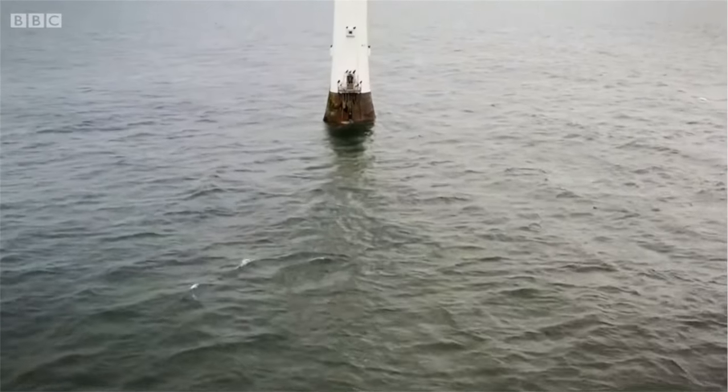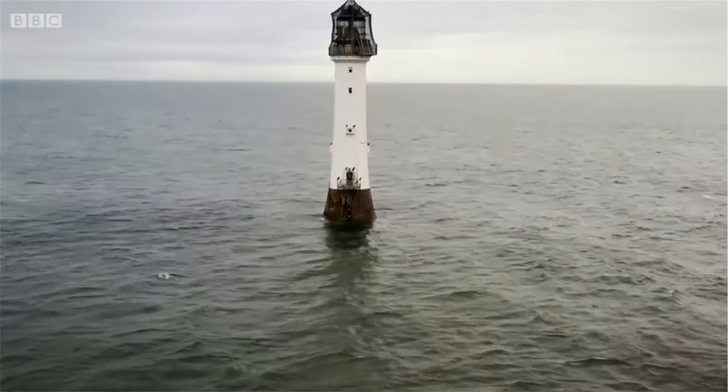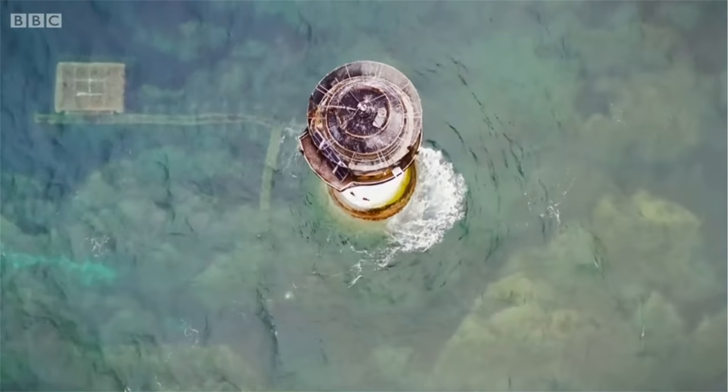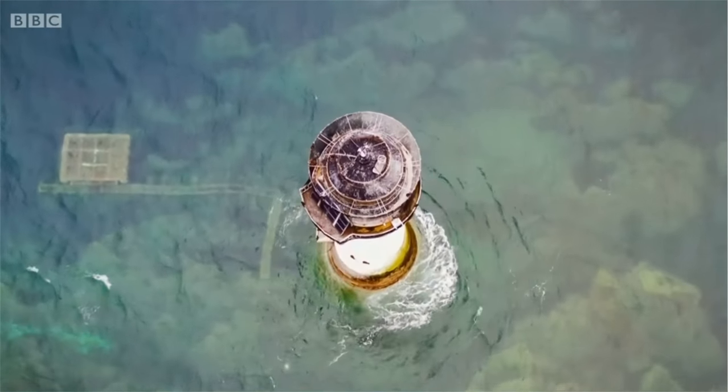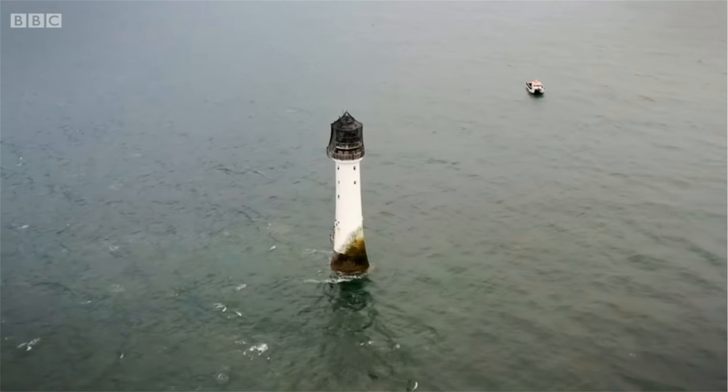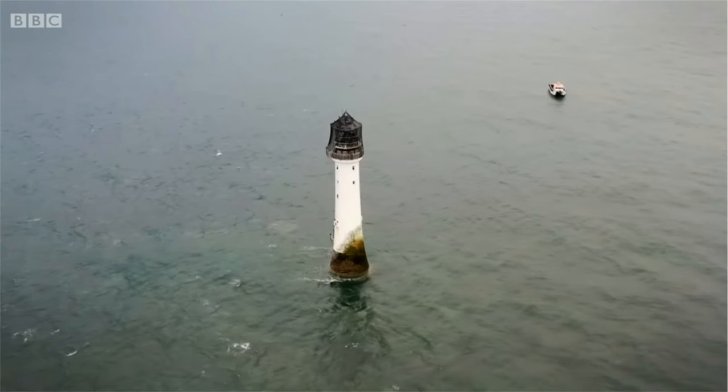At high tide, 16 feet of the lighthouse is underwater. That made its construction especially challenging. The men who built it worked in intense berths at low tide, sometimes up to their knees in water, before retreating to a boat anchored nearby.